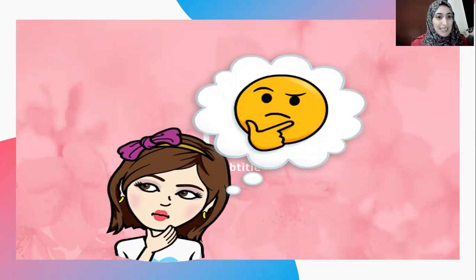Miss Dunya, it's important for children to learn letter-sound relationships because English uses letters in the alphabet to represent sounds.